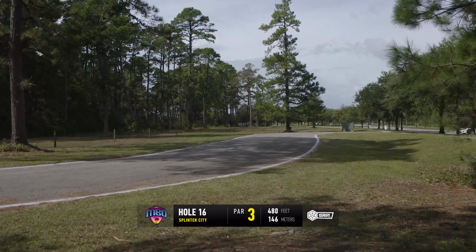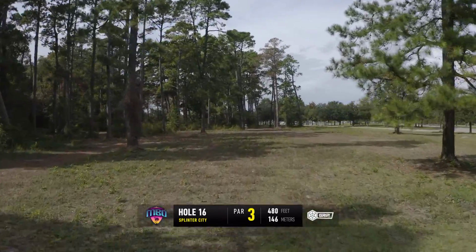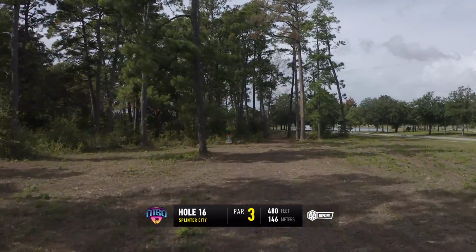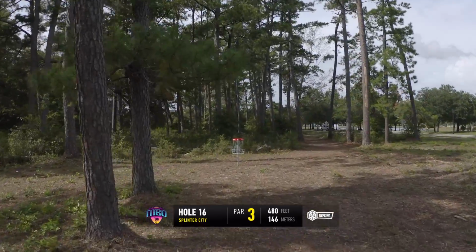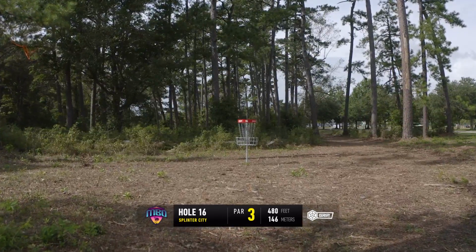All right, hole 16. That's a big one. Yeah, 480 on the tracker. There's some space to play the big wide hyzer. If you have that speed, you're going to see most guys throw the disc down the left side of the fairway, kind of bleed the disc towards the middle and hope for a late fade. It's a rip.